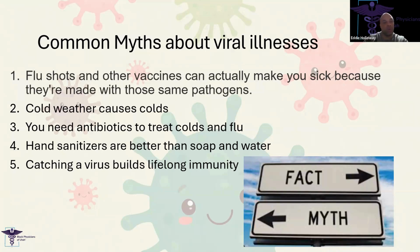And then going into cold weather, it's not exactly that cold weather causes it. It does drive you more indoors. It dries out your mucous membranes and things like that, to where it's easier for them to get into your body and start messing with things. But it's not the cold, like my granny used to always tell me when I was younger. You go outside in the cold with no sweater on, you're gonna get sick. That's really not the case, Granny.